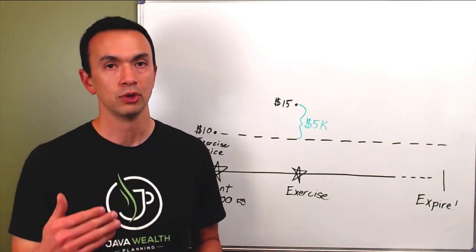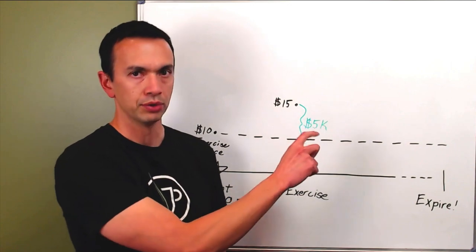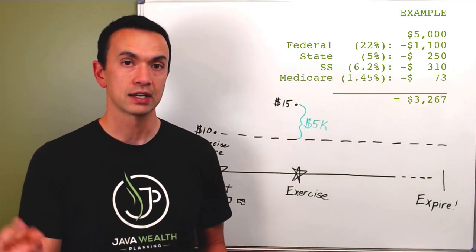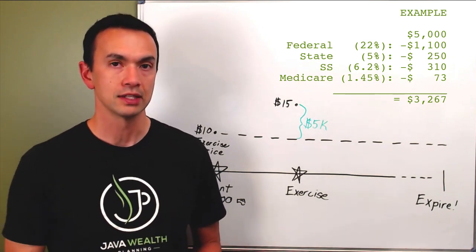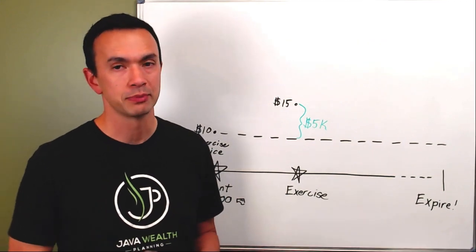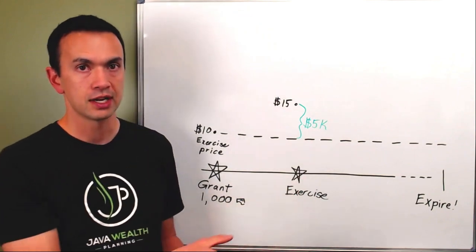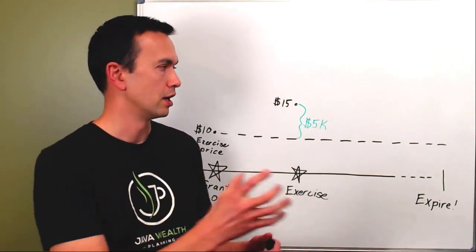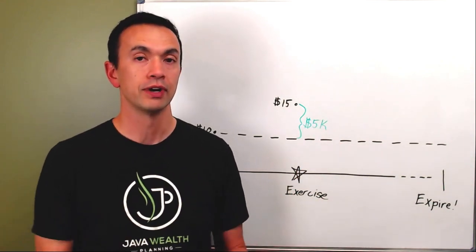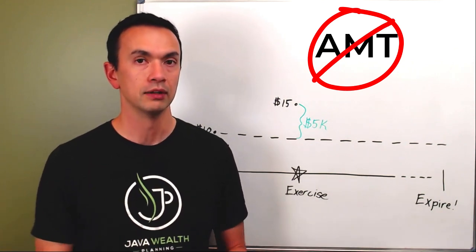Similar to your paycheck or a bonus, your company is going to withhold taxes on this $5,000. They'll withhold money for federal taxes, state taxes if you live in a state that has income tax, and Social Security and Medicare as well. The last thing from a tax perspective is that since it is income as soon as you exercise, there's no bargain element and no need to worry about AMT. So just to clarify, for non-qualified stock options, there are no AMT considerations at all.